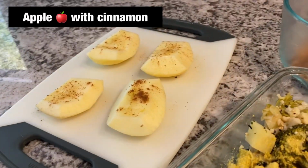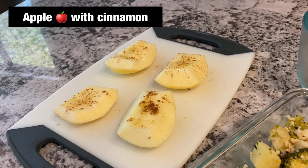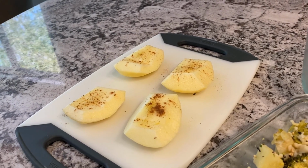So I am not going to have this much of the apple because my blood sugar is high, and actually I really can't have a whole apple if I'm not on insulin. It will just spike it.